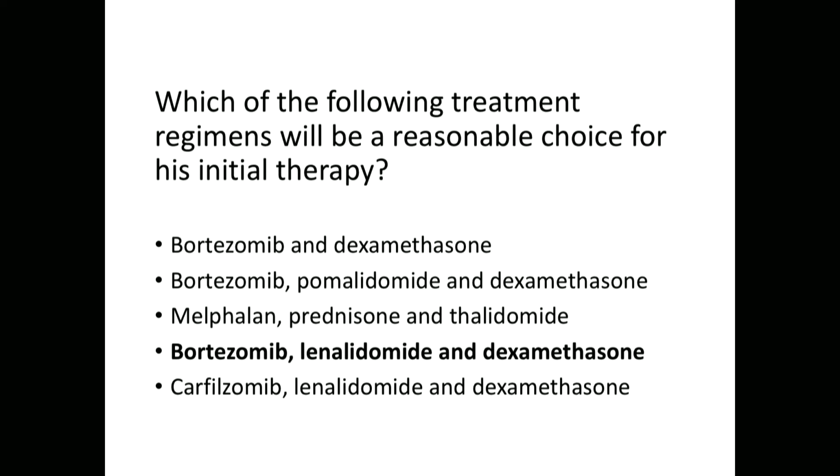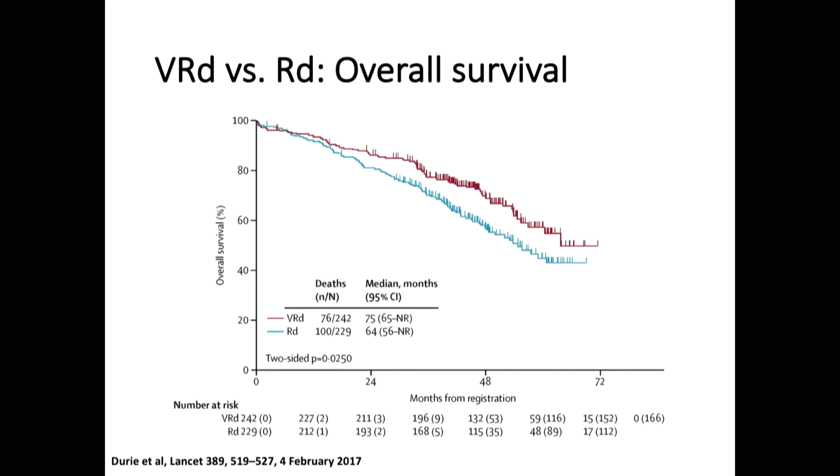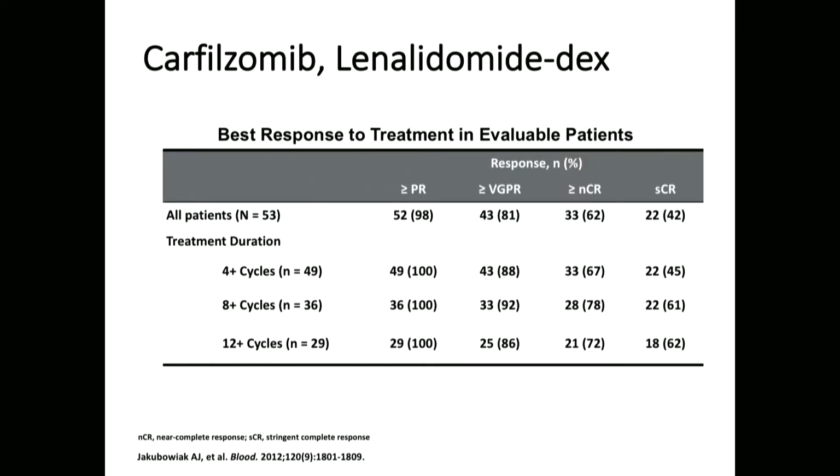Now we already heard from Dr. Libby that the combination of bortezomib, lenalidomide, dexamethasone is the most commonly used initial therapy in patients with multiple myeloma, at least in the US. Now the reason why we do that is based on the SWOG 777 trial, again showing that addition of bortezomib to lenalidomide, dexamethasone actually improved the overall survival of these patients by roughly about a year. So clearly that allows us to use this combination.